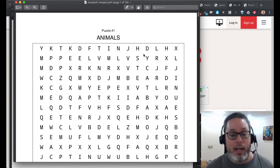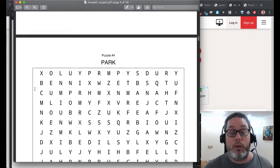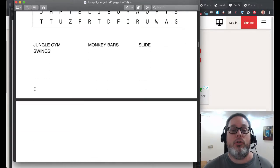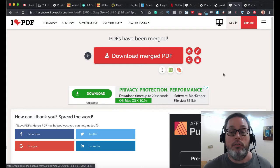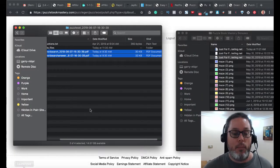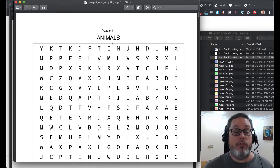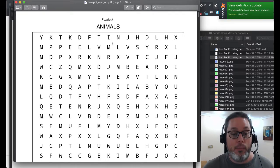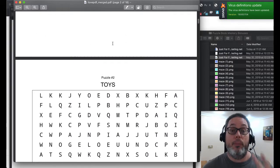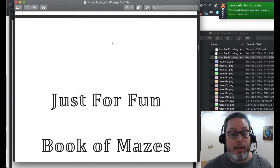And then when you download that merged PDF, again, you're going to see you have your animal puzzles, which you see right there. Puzzle book mastery created. Now let me go back to where I was. Jumping around here. Okay. This is the merged PDF. Puzzle number 1, animals. Puzzle number 2, toys. Okay. Fruit, park. Okay. Now here's where it gets interesting.